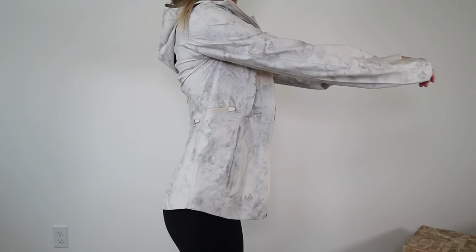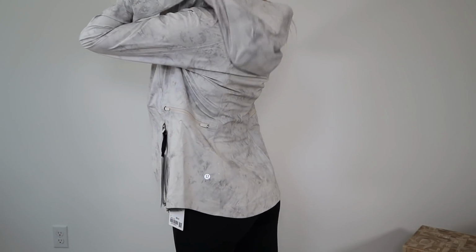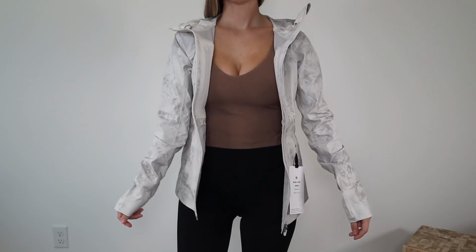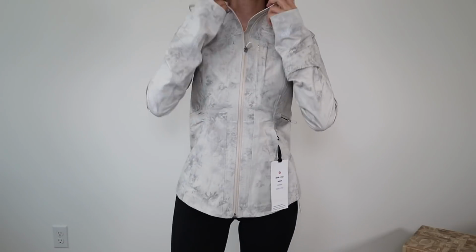I honestly was just really drawn to the color of this, like the multicolor white with the gray. I thought it was just really gorgeous. But this is legit just a running jacket. There's no insulation to it. It just seems kind of like a shell of a jacket. But it has a lot of really cool features to it.